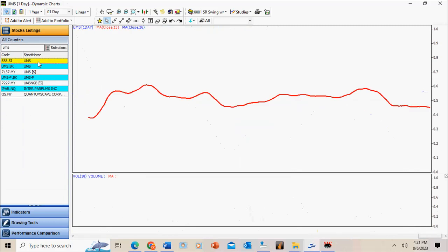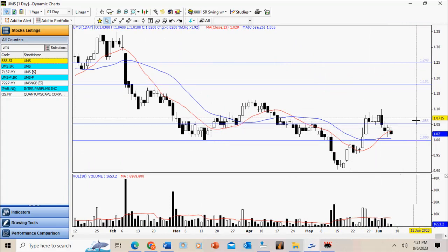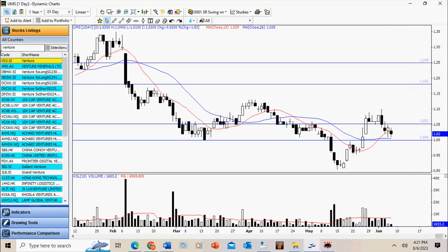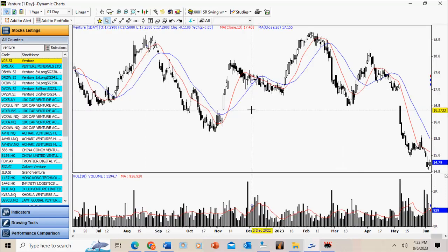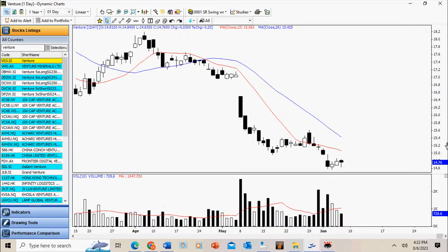UMS, after the run-ups, the momentum fizzled out with this wide range reversal bar. So again, it may be stuck in the trading range. Venture appears to be the only one that is quite clear in terms of direction. It's very bearish. We notice we have a break on the downside, and now we have a throwback, and this throwback is quite weak. We'd like to see whether it can take out this low here of 1457.